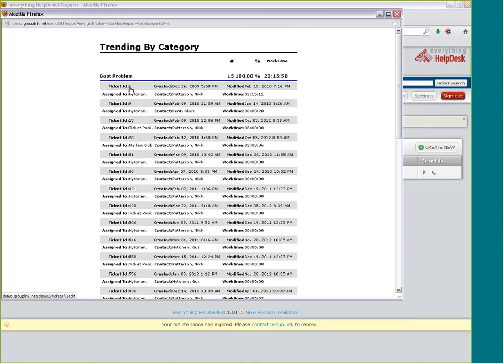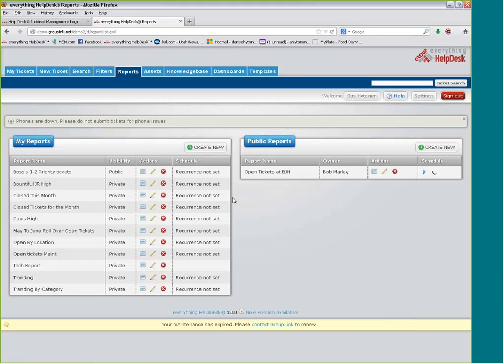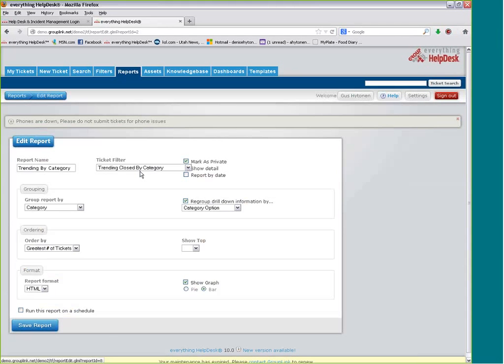I can actually open this ticket from the report. I don't have to go back and forth into the help desk to see this. Maybe this isn't a boot problem. Maybe this is a Nikki Patterson problem, right? I'm seeing a trend there, and so we can see that. Now, if I back up and go in here, I can actually say, well, I want to see closed tickets, but I want to see them by tech, by priority, by status, location, right?